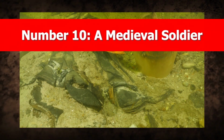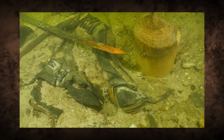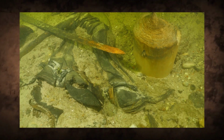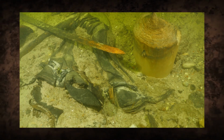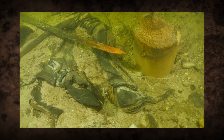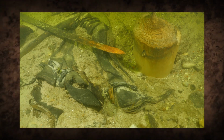Number 10. A medieval soldier. In November 2020, archaeologists working at Lake Esveja in Lithuania found something unusual: a fully equipped medieval soldier resting at the bottom of the lake. His remains were preserved under 30 feet of mud and sand, along with his sword, knives, leather boots, and uniform. It wasn't a burial site. There was no ceremony, no sign of intention, just a body left behind.